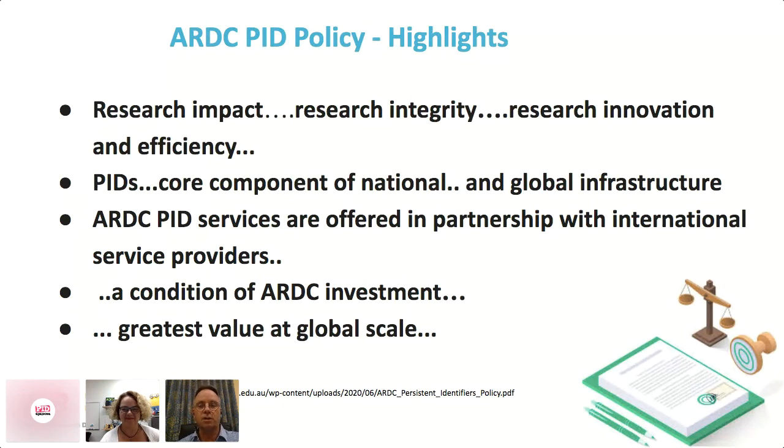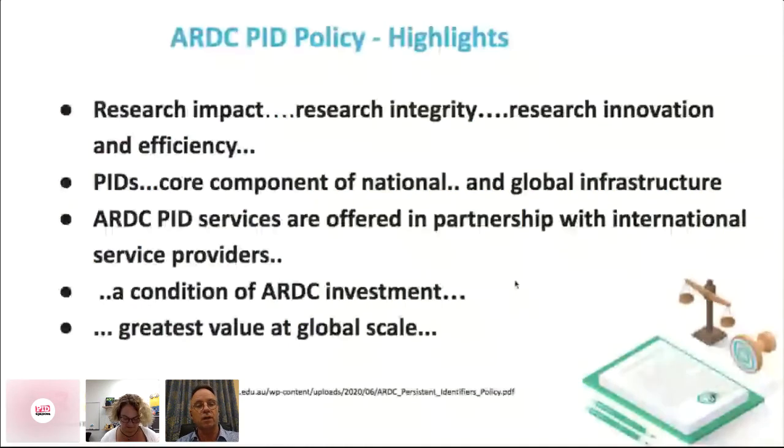So the policy was really to establish some of the axiomatic things and the things that have to be done, the things that we believe in as fundamental goods. The first one was just about why do we have persistent identifiers? Why are we running this as part of the national infrastructure? It was really to support better research, so to support research impact, the tracking of research impact, to support research integrity so that you can find all the materials that support conclusions of research, to support research innovation so that new data can be put to new purposes by innovative scientists, and to support efficiency so that people are spending less time copying information around the place and the identifiers are helping with that. So it's really focused on what the actual benefits were and why we were doing this.